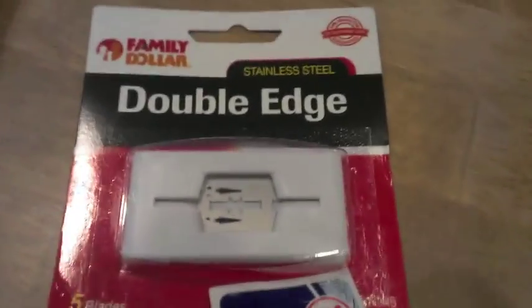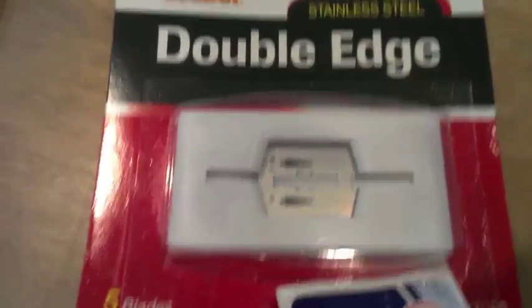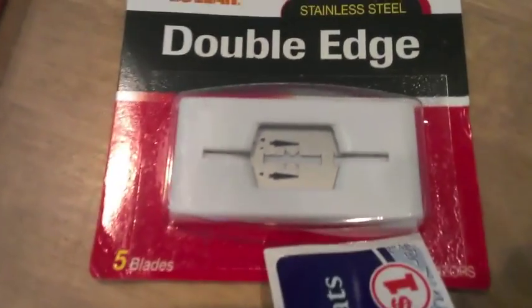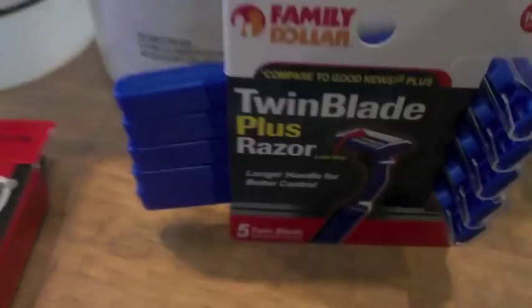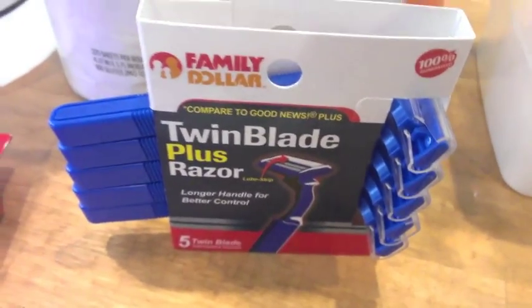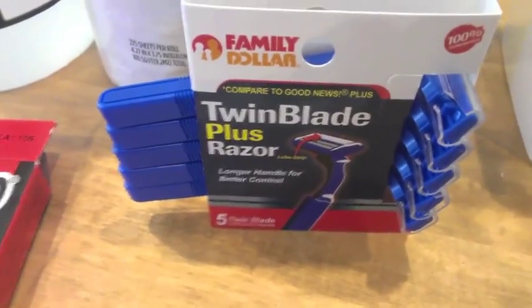Double-edged razors. Now I picked all of this stuff on the table, so it was $1 a piece. And there's 5 blades in here. Obviously there's few things sharper than a razor blade, so these can come in very handy. Razor blades. Now, some people might argue that you do not need these, but come on, let's stay dapper.